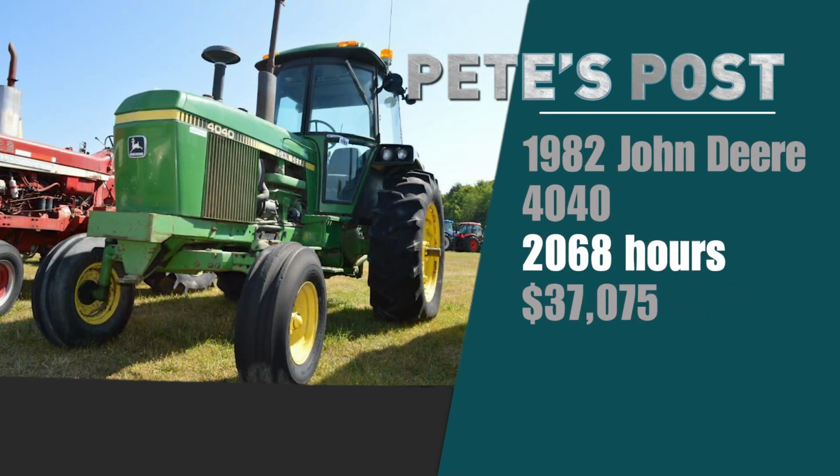Now they also sold this 1982 John Deere 4040 with only 2,068 hours on it. Went for $48,000 Canadian. Do the math, it comes out to $37,075 US, which is the 6th highest auction price ever on a John Deere 4040. Interesting to note, 4 of the 6 highest auction prices ever have come from the past 9 months.